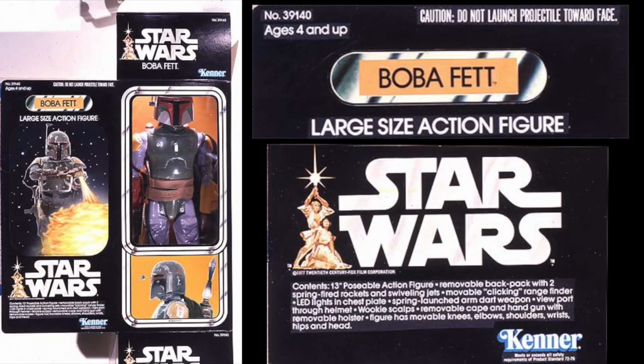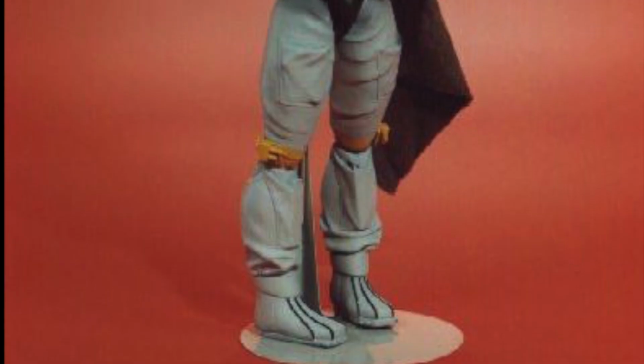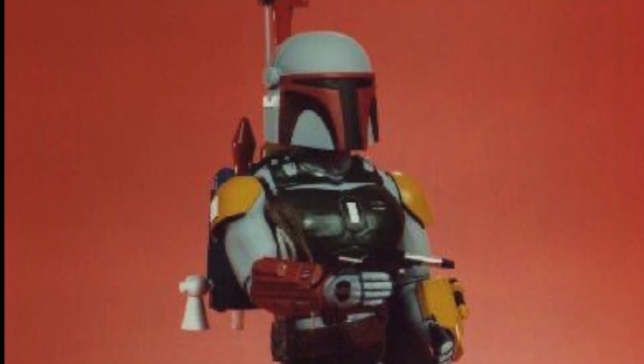How far did that Boba Fett get into production? Well, one did get photographed in a sample box. And here it is, in box, the large-sized rocket-firing Boba Fett. That's a thing of beauty, isn't it? As you can see from this photo here, the color is a lot brighter. Now, some of you might be saying, I remember seeing this Boba Fett, at least in catalogs or at stores or somewhere. It looks familiar.